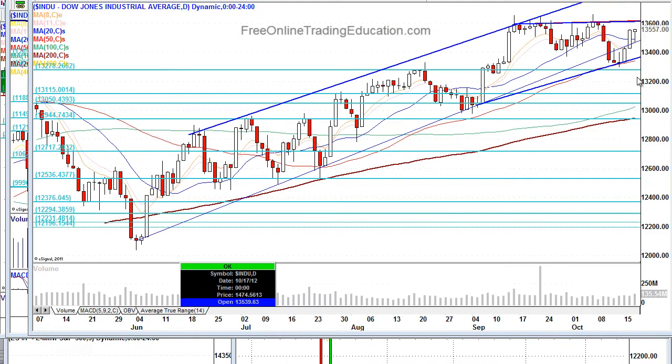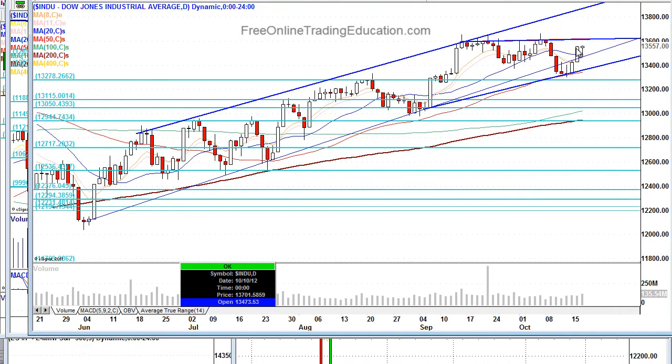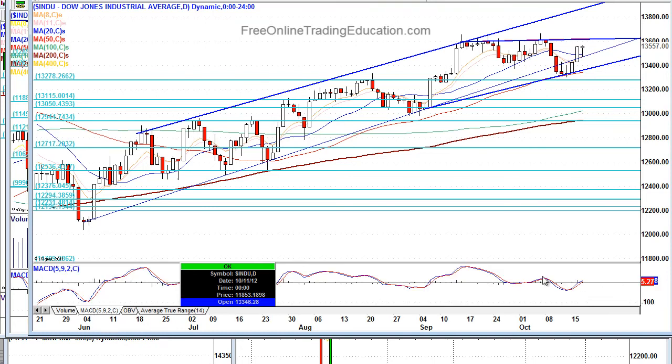The Dow, like I said, was lagging. We're in a rising wedge, and it really had a hard time going anywhere. Now we have a hanging man and a tweezer top, so it looks like it's wanting to roll over. We could start dropping down here, and we do have a bearish divergence with the MACD.